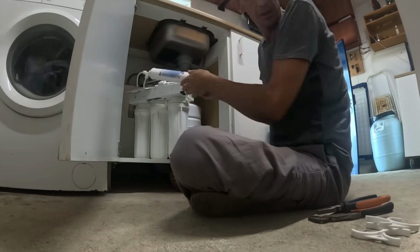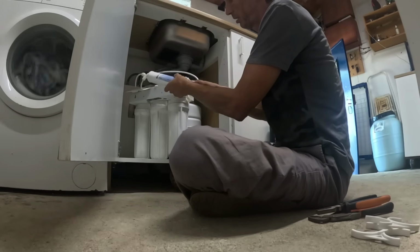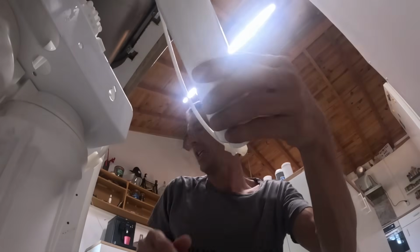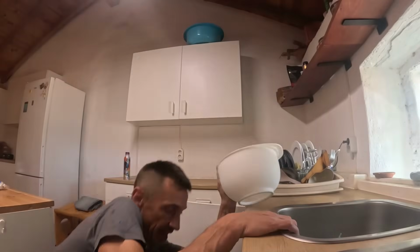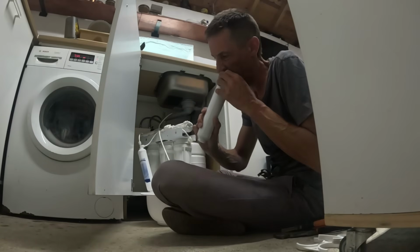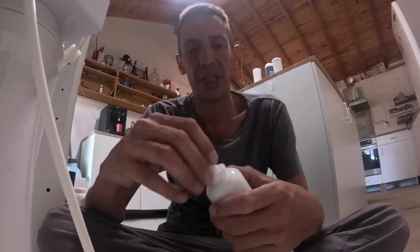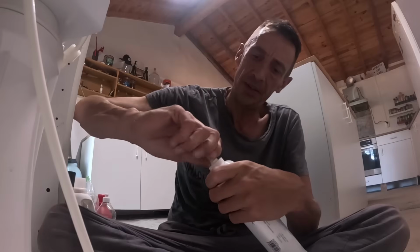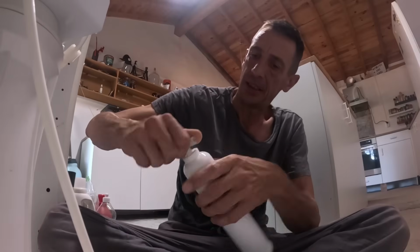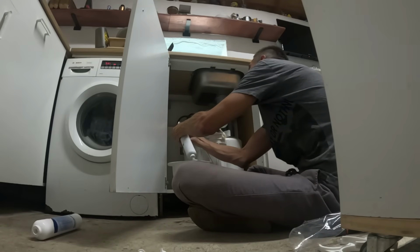For one, this one needs to come off anyway because it needs to go in the new filter. How is that going to work? That was to be expected, right? There is some white stuff on this thread. Would we need new white stuff? Because it didn't come with the filter, I think. On here.